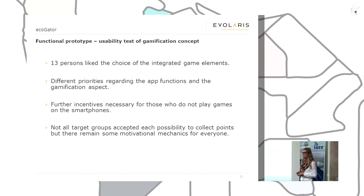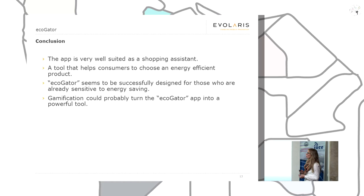User behavior also shows that the app is very well suited as a shopping assistant, and people interpret the ecoGator app as a tool that helps consumers to choose energy efficient products at the point of sale. It should also be mentioned that the ecoGator app seems to be successfully designed for those who are really sensitive to energy saving. So we think and we hope that the gamification part in the ecoGator app could turn it into a powerful tool.